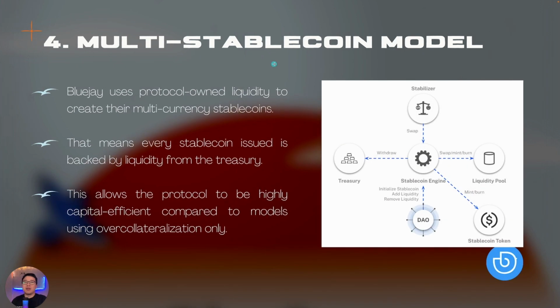So they also have a multi-stablecoin model where they use their protocol-owned liquidity to create multiple currency stablecoins. So this means that every stablecoin issued is backed by liquidity from the treasury, and they have this interesting mechanism where they cannot actually issue more stablecoins than their assets in the treasury. So you will not run into a situation where the amount of stablecoins is more than the amount of assets they have in their treasury.